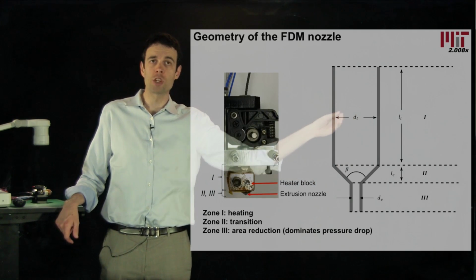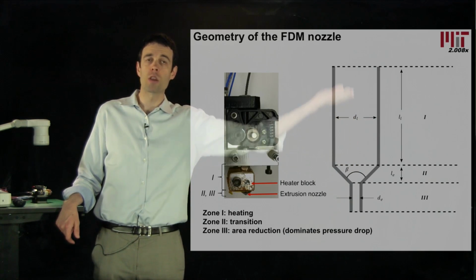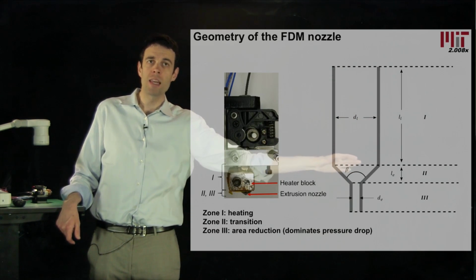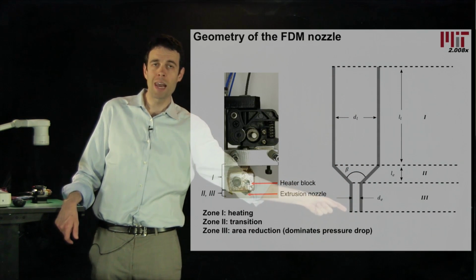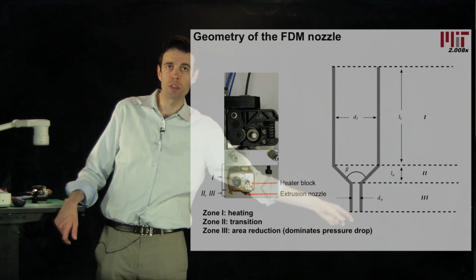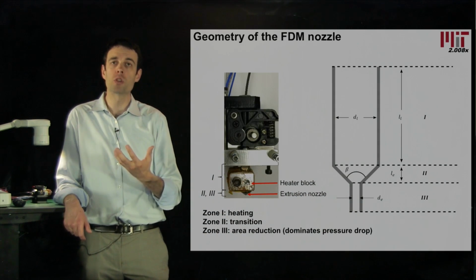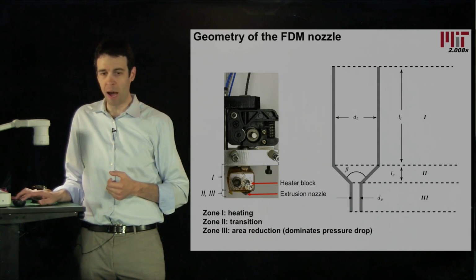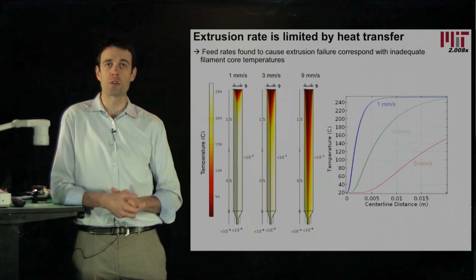First is a wide section which roughly matches the diameter of the filament, about 2 millimeters. This is where the filament is heated primarily, and then there's a reduction in cross-section to the final nozzle diameter, and absent die swell, this matches the width of polymer that's extruded from the nozzle. So if we look at the coupling between heat and flow in this nozzle, we find that the rate at which FDM printing occurs is limited by heat transfer to the filament.